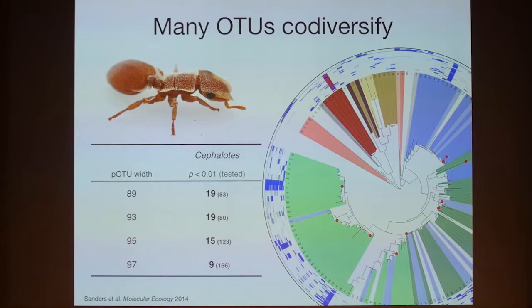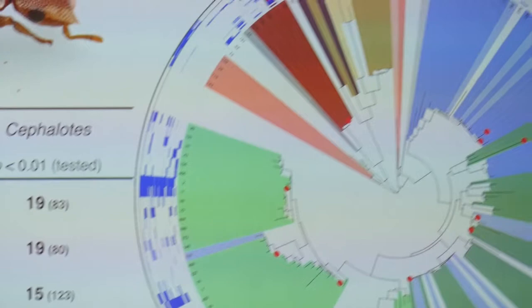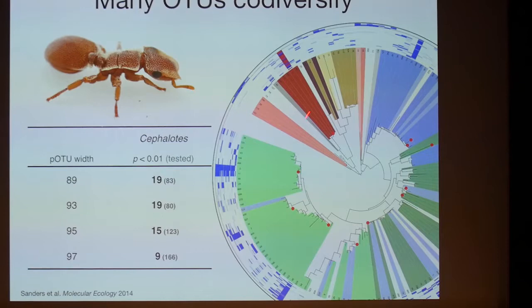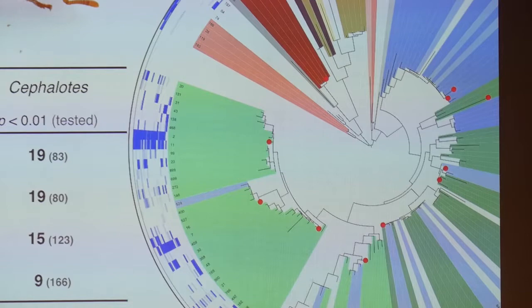The blue lines here, this is the phylogeny of the ants. And everywhere you see a lot of blue, it means that there was a lot of co-speciation or co-diversification of the bacteria. And running all along the wheel here are the different lineages of bacteria that he found in those guts of the ants. So you see these red dots here. Everywhere there's a red dot, it means that lineage of bacteria was co-diversifying with the whole lineage of ants.